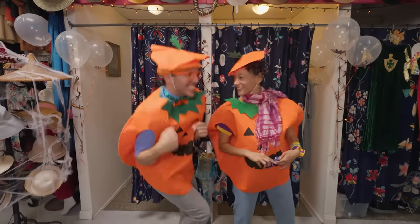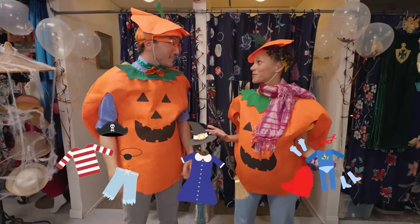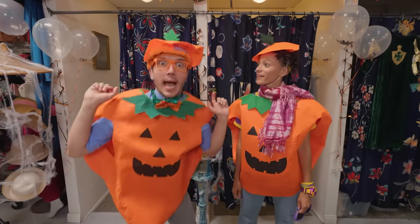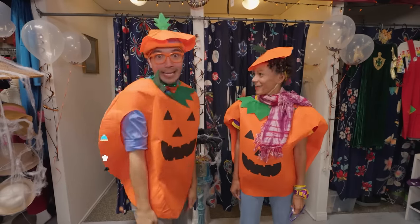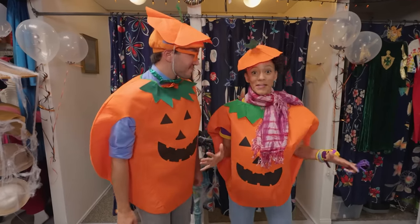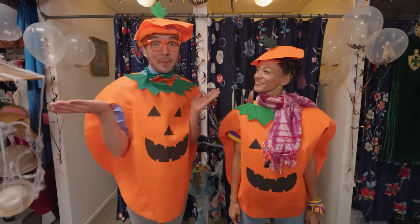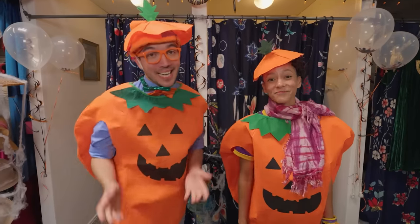Whoa, that's great. Oh, this was so much fun trying on all these different costumes and different looks. Yeah, we tried on so many. And did you see? I had such a big stack of hats. It was the leaning tower of hats. You really did. Nice balancing. Yeah. I found so many different bow ties, Blippi. It was hard to find just one. Mm-hmm. And we picked out the same outfit, too. That was awesome. Yeah. Well, that's the end of this video.